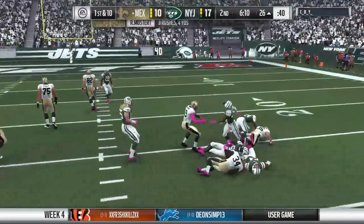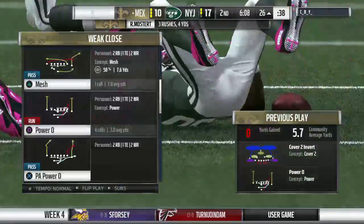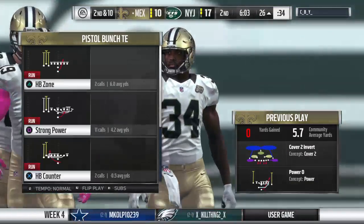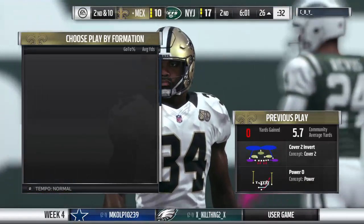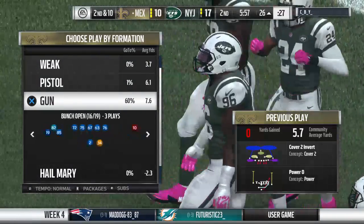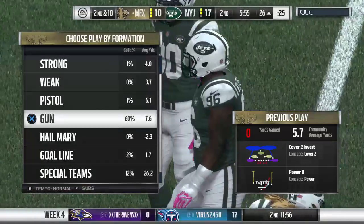Mostert trying to find a lane, but instead he'll get back to the line of scrimmage. And no more. No gain on the play. It'll be second down. So nothing there, but maybe you blame that on the blocking. Yeah, at some point you've got to win at the point of attack. And on that play, that was all the defense. They made it happen.